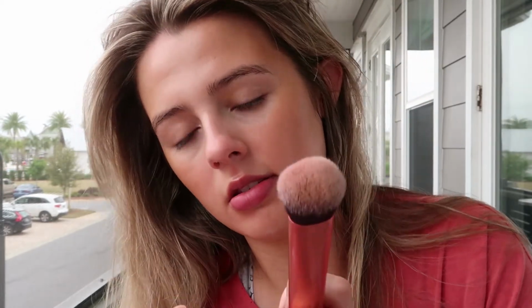Did you see that Real Techniques changed their Expert face brush? I just used it, and this is the new version. It's kind of quirky, but I'm gonna now go into this RMS Lip2Cheek in the shade Smile. It's really pretty, a nice poppy color. Mine's disgusting. Pressing it on my cheeks.